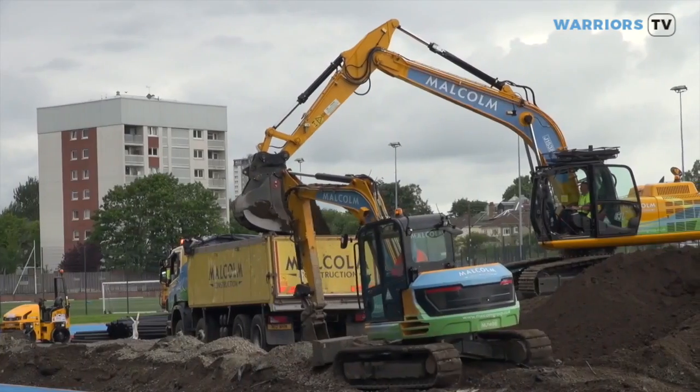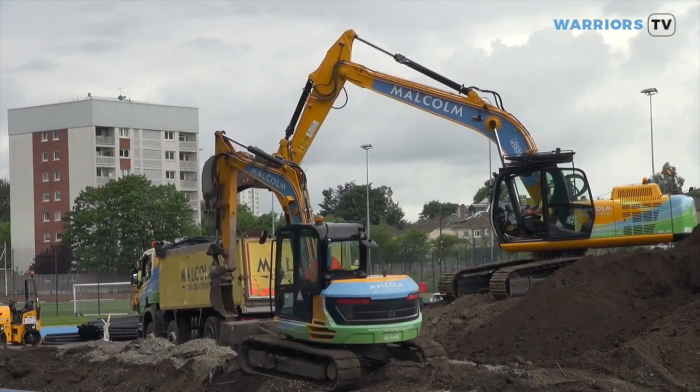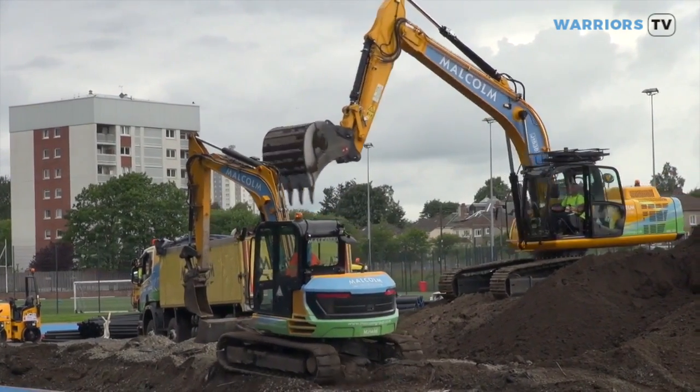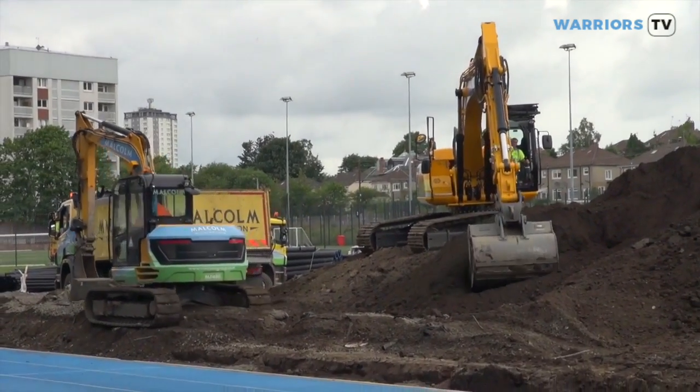We built it from the foundations. We dug out quite deep, probably about a meter deep in the end, and refilled it with various levels of gravel and various drainage layers to help improve the drainage. And then we put in a special shock pad as well underneath this carpet. It's a bespoke solution, but we think it's going to be really fun to play on.